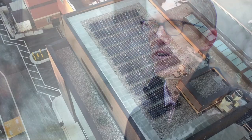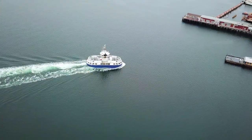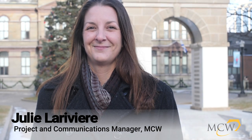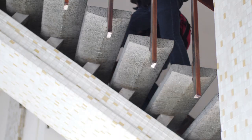MCW greatly values our relationship with Dalhousie University. They're a leader within the community when it comes to sustainability, and we want to help them fulfill that vision that they have. The major issue is trying to upgrade a facility while it's still under operations. It's very important, especially with this project, because the building that we were working in is manned basically 24 hours a day, 365 days a year.